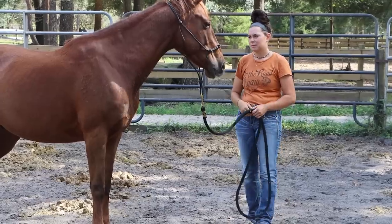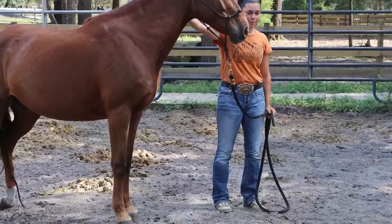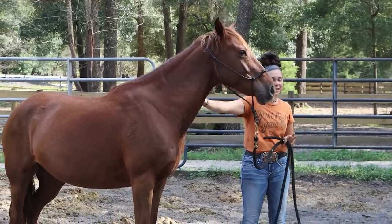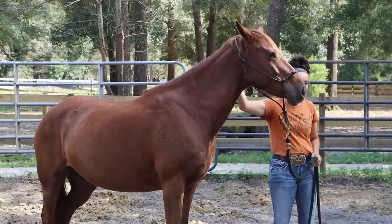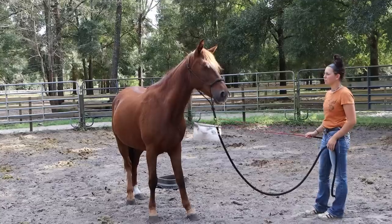Good. She's a lot better with the neck being touched. She's bracy and brings her head up. Again, this is significantly better, but still not quite good enough for someone to just come in, halter her, and leave her around.